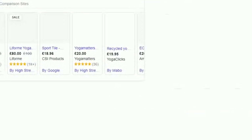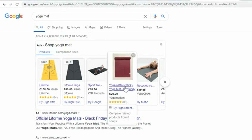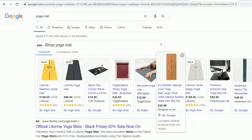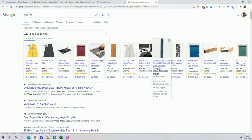All right, so let's have a look here. Yoga mat, and having a look on Google. I mean, that's mental. 108 quid for a yoga mat. Yoga matters here, 20 quid. This one here is 80. I mean, that's pretty insane. If you have a look at some of the different ones available, 108, 59.99. Lululemon, which are quite an expensive brand, have got a 48 pound one.